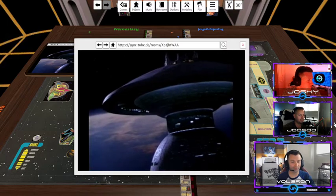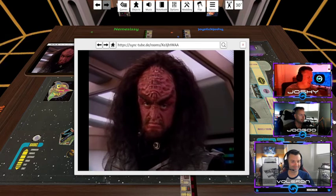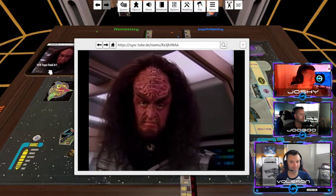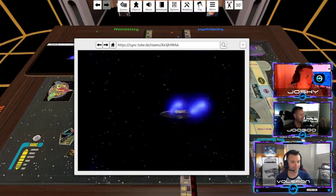Turns out you only have to push a few buttons to leave space out, right? Done! Computer, lay in a course for Kronos. Warp 9. Execute! See, you don't need the whole crew.